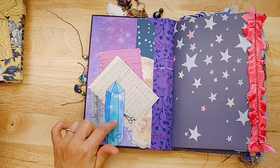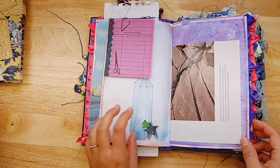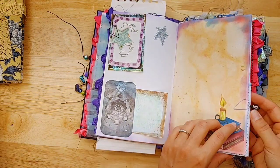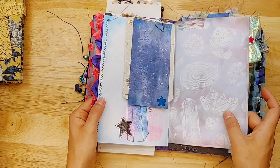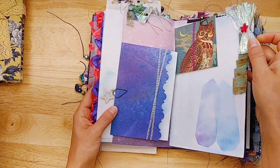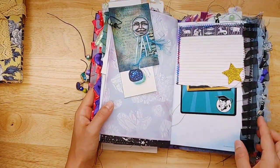So like these gems, these come from Faceted Gems. It's one of my kits. Look at how cool. She's added the books in here. This is Book Love. This is not Faceted Gems. It's called Multifaceted. A little vintage, a little current. Lots to look at.